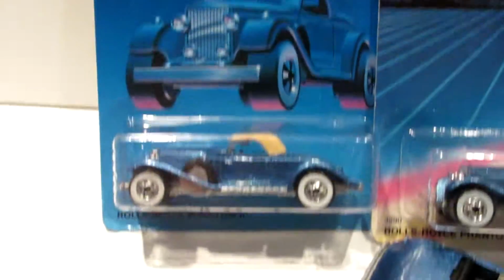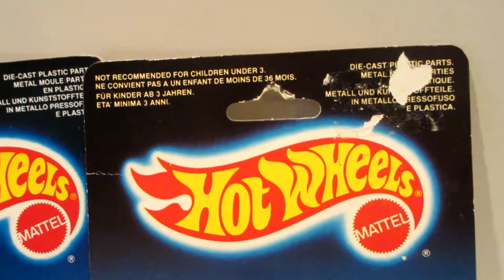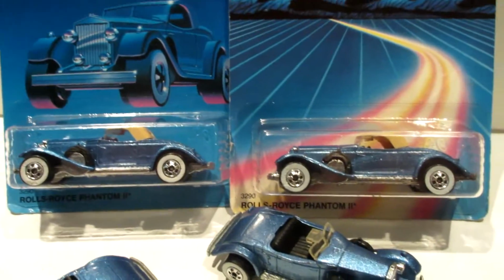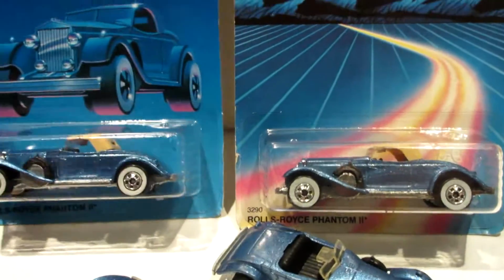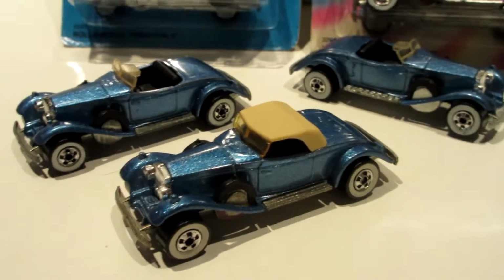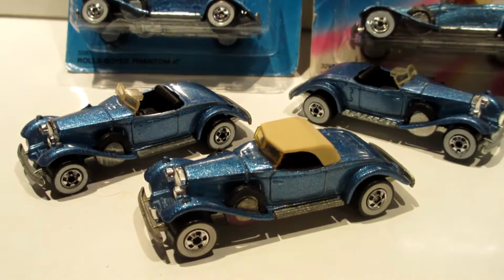Here are the 2 I have, one in an international card, one in the... no, they are both international cards. I'm sorry. I thought I had one in a US card, but that's okay. I am fine with the samples that I have. It's still a very nice car. I am still looking for the silver one to get in my collection.